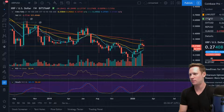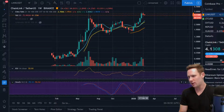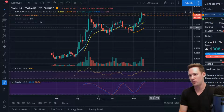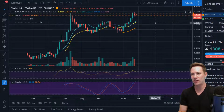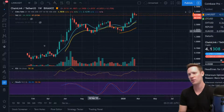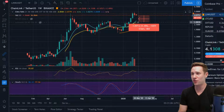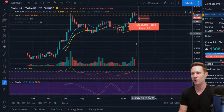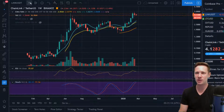Let's keep moving. Link, you know, the weekly might cross down here as well if we do get a pullback. Your weekly 21 EMA is way down here at $2.83. We're currently trading at $4.13. So, you know, that's about 30%. Wow, that would be pretty rough. So we don't want to see that. But, you know, you could hit this level and bounce and still be bullish.